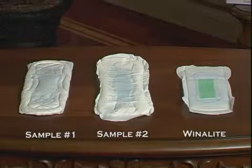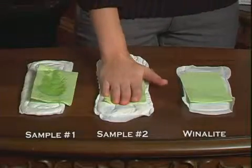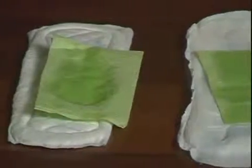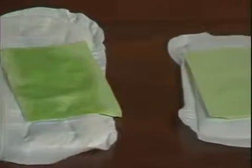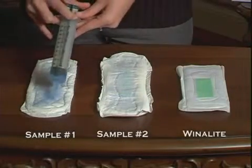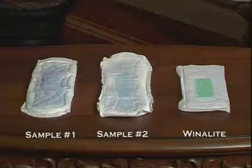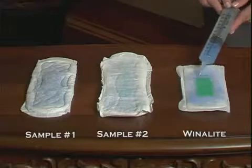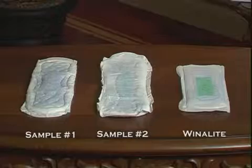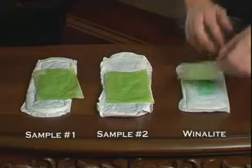And now we will see how well each sample has absorbed the water by placing a napkin on the pad. Say in a non-average woman who will secrete more, we will add another 50 milliliters of water: another 50 onto sample number 1, totaling 100 milliliters, another 50 milliliters of water onto sample number 2, also totaling 100 milliliters, and another 50 milliliters of water onto sample number 3, that of Winalite again, also totaling 100 milliliters. And now we will see how well each of these samples absorbs.